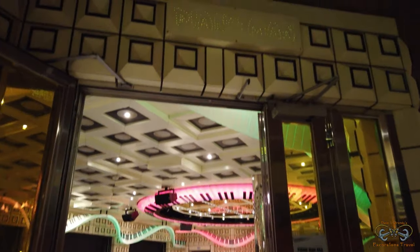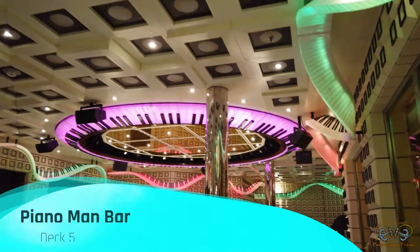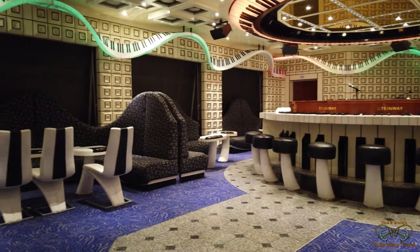Next, we're going to the Piano Bar. This one's called the Piano Man Bar, and it is just so cool. It's actually themed with piano keys. Just very eclectic.